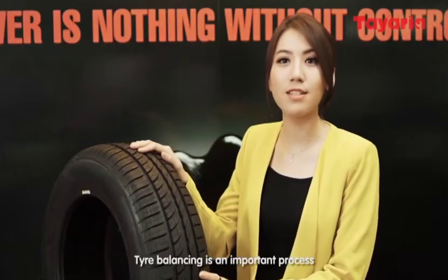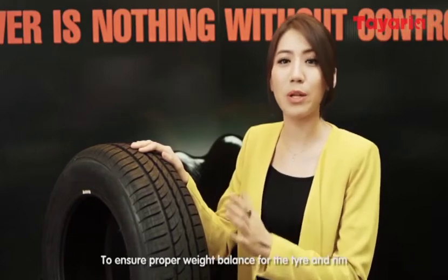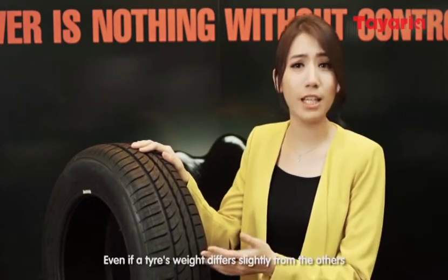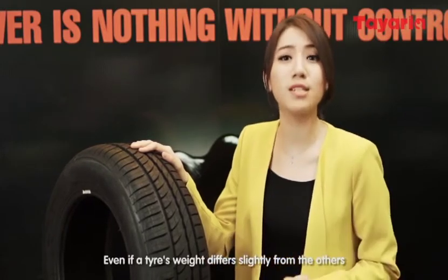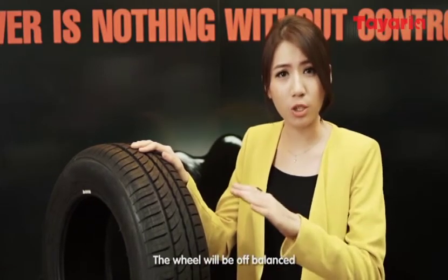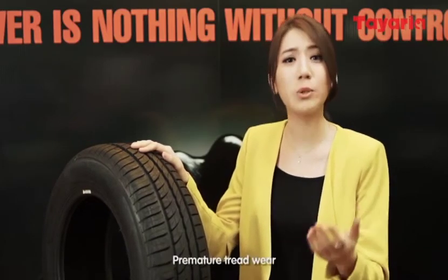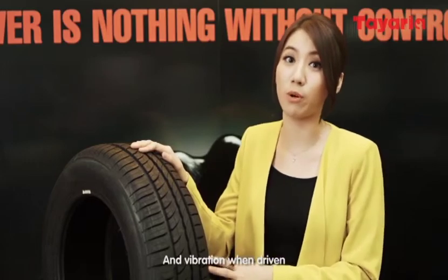Tire balancing is an important process to ensure proper weight balance for the tire and rim. Even if a tire's weight differs slightly from the others, the wheel will be off-balanced. This leads to increased pressure, premature tread wear, and vibration when driven.